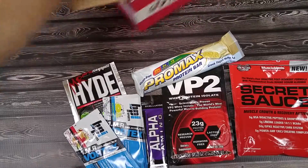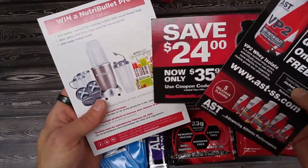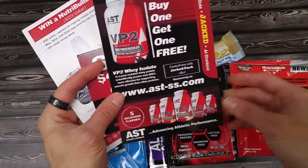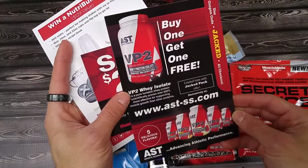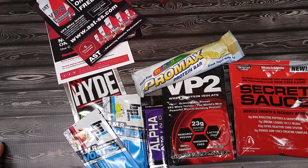So this is awesome. It's also got a little bit of literature about the things that came in the pack. This has a coupon, a little bit about the VP2, so a lot of good stuff in here. And it's fairly cheap, about $10, and everything's built in.